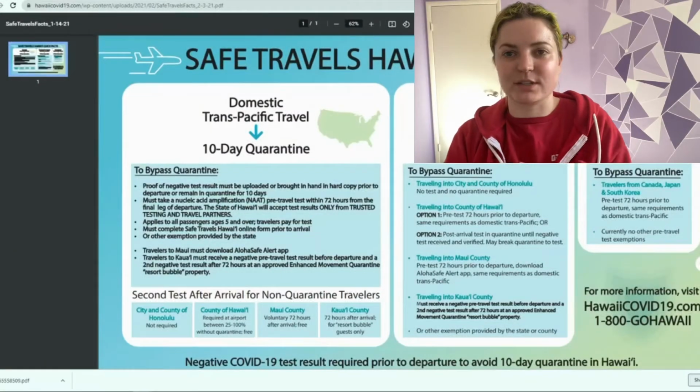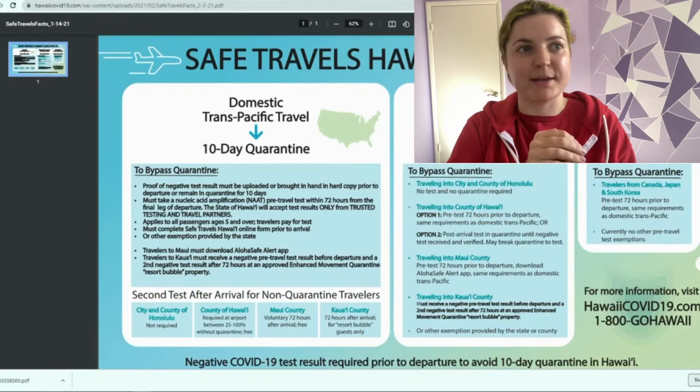Now, when I first heard some of my coworkers were going to Hawaii, I was like, how is that even possible? Because for so long, people from the mainland were not allowed to go to Hawaii. So I wanted to talk a little bit more about that. So here is what you'll need to do in order to get to Hawaii.